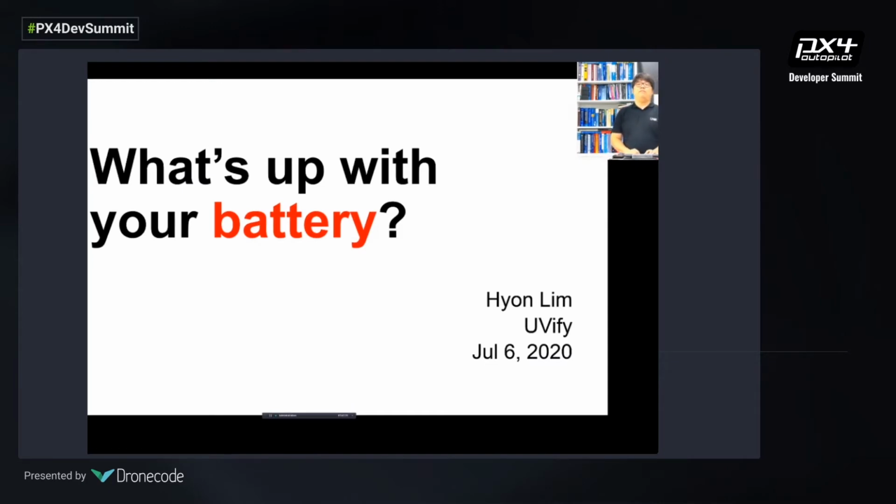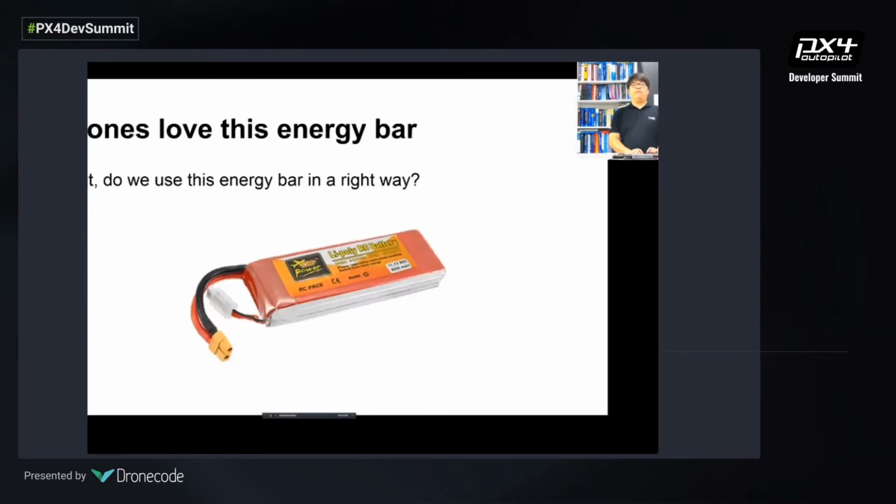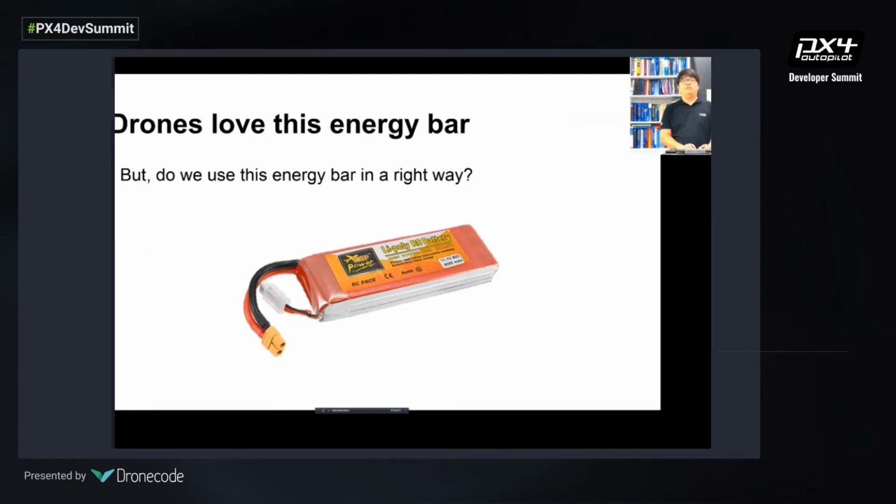A battery. Basically, this is one of the most important things in the drones. To introduce myself briefly, I'm the CEO of UBFi, and my GitHub ID is Hyun Lim, and I wrote some survey paper regarding some open sources, and our company is doing drone light show with this smart battery. So drones love this energy bar a lot. Do we use this energy bar in the right way? That's the key question today.